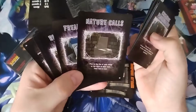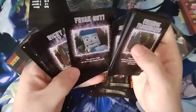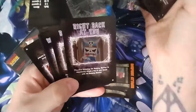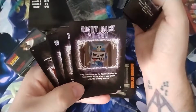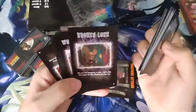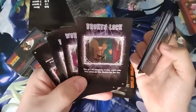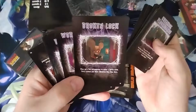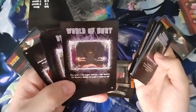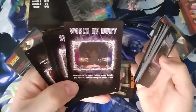Nature calls. Play on the foe of your choice at the start of their turn. Their turn's over. Freak out. Play during a fight. Add 100 to your spooky strength. Right back at you. Play after defeating the roaming monster to immediately attack a foe of your choice with the roaming monster. Broken lock. Play on a foe attempting to enter a hotel room. They cannot use their skeleton key this turn. World of Hurt. Play before a foe begins fighting a room monster. The monster's spooky strength is raised by 100. Ooh.